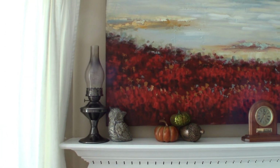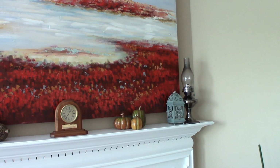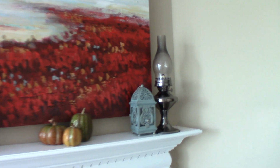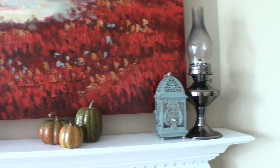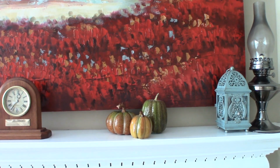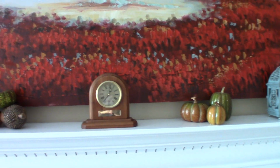The oil lamps we have for emergency reasons, but I think they're really pretty. So I keep them out as decor all the time. But I do change the other things up. The lantern here I got from Hobby Lobby, and I love owls, so I have several owl pieces in here. The little pumpkins are from Michael's, and then our mantle clock we got as a wedding gift, so that always hangs out on my mantle.